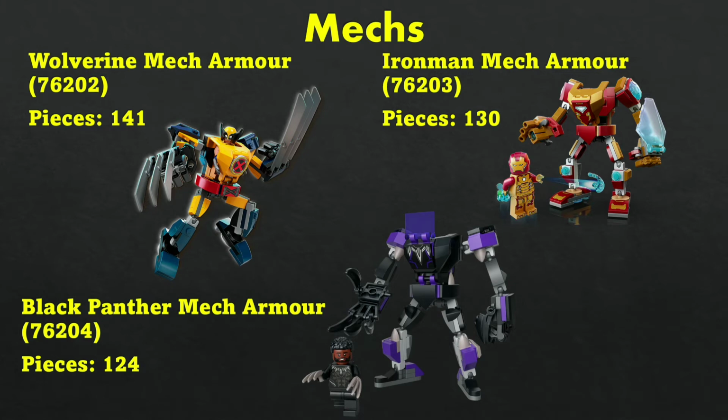Now the next ones we have here are the mechs. These are a special range of sets. Of course, they're only about $15, so they're kind of the sort of thing where a parent would just take their kid to the store and pick it up for something small, quick and easy that they can play with. I probably wouldn't recommend these for hardcore collecting fans, but if you like the minifigs, it might be a nice way to pick them up for a cheaper price.